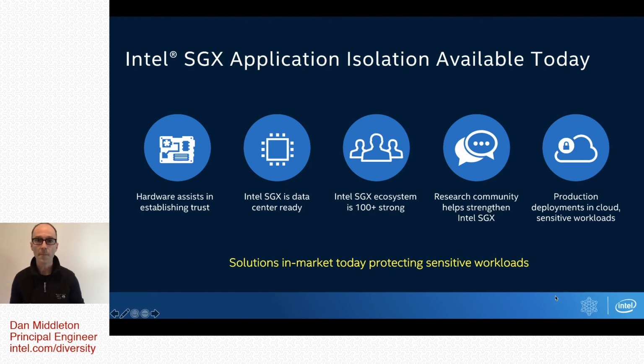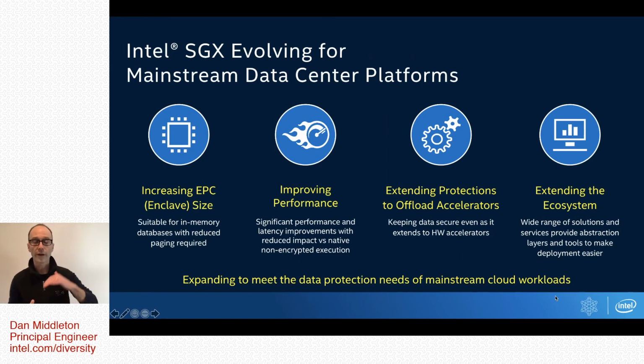And so we've really benefited and been able to harden SGX to the point that it's at today. Now, looking forward, we're going to continue that server momentum into these data center class applications. And things like Redis are only going to benefit from having more memory available to them. So you'll see increased enclave page cache sizes. So the enclave page cache is that special area of memory that the CPU is controlling. That's going to be increasing substantially.